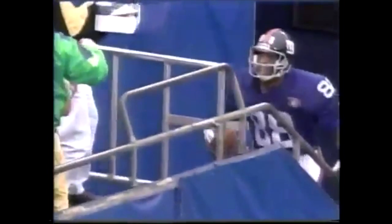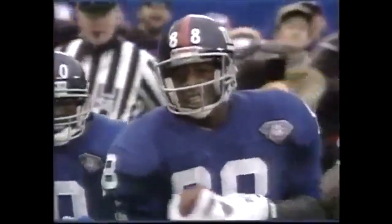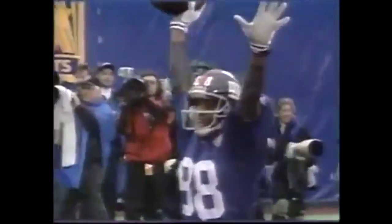You talk about a Christmas present. All you did was buy a ticket to the game. Here, take this, put it under the tree. Nice job, Mike. And then look at the effort. He closes his eyes. Get me to the end zone. Get me there. He got there, and the Giants had the lead, and the crowd enjoyed it.